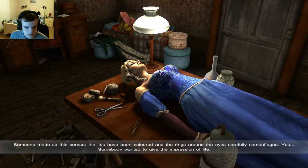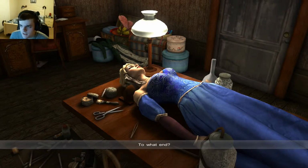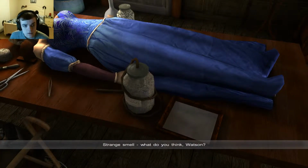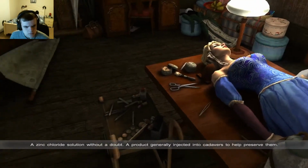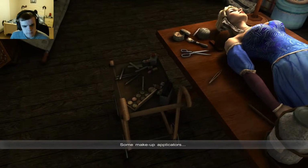Someone made up this corpse. The lips have been coloured and the rings around the eyes carefully camouflaged. Yes, somebody wanted to give the impression of life. You can't exactly make it rotting, can you? Strange smell. What do you think, Watson? A zinc chloride solution without a doubt. A product generally injected into cadavers to help preserve them. And some makeup applicators.